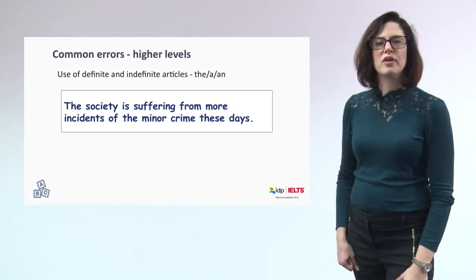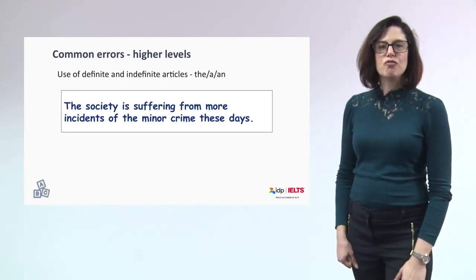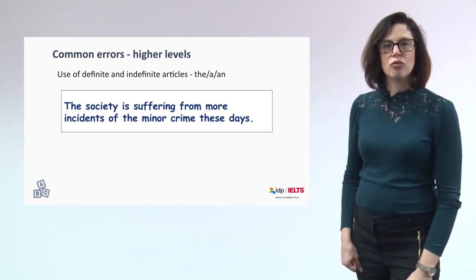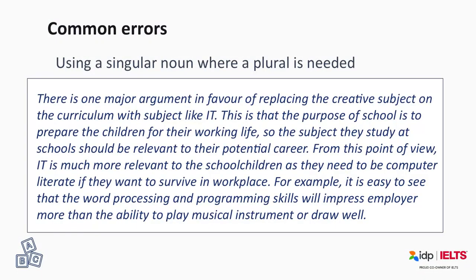Articles are also often left out when they're needed. Always remember that every singular noun needs an article in front of it. A or an if it's general, and the if it's specific. Using a singular noun when a plural was needed is also a common mistake.